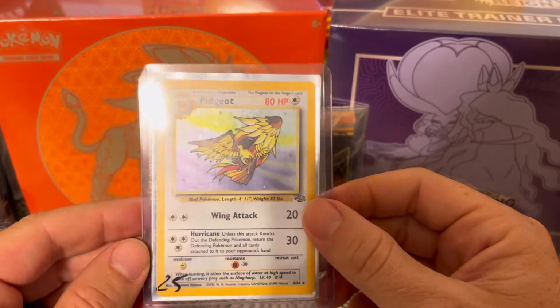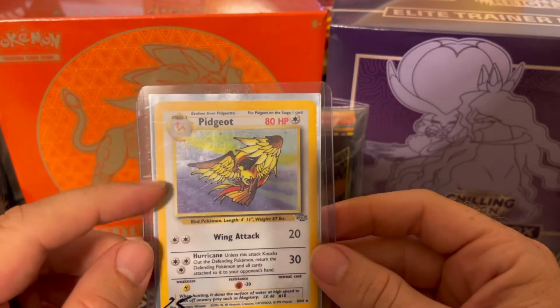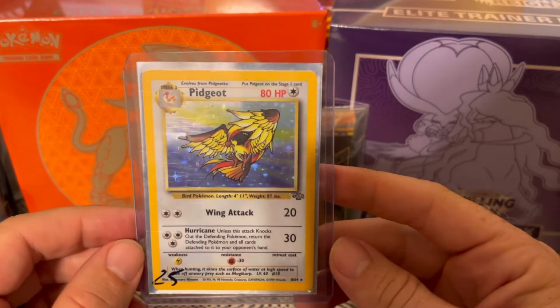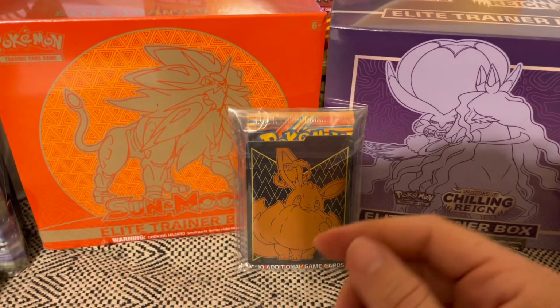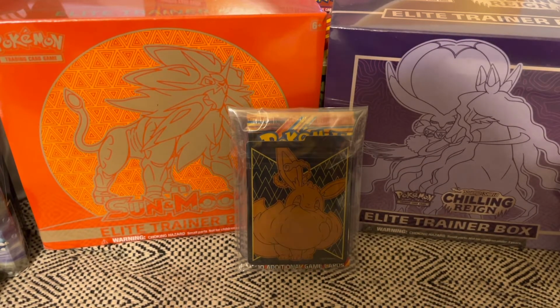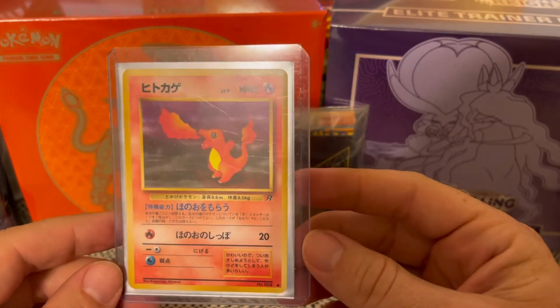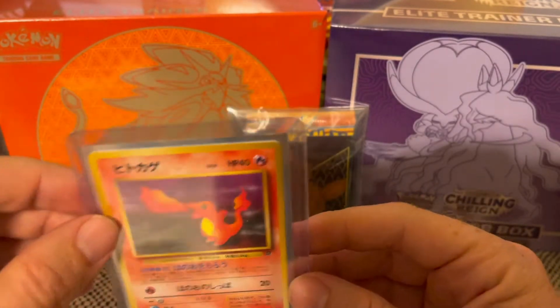Jungle Set Pidgeot. And a lot of these things that look like scratches here on this one, this card's actually in pretty good condition. That's actually scratches on the top loader. So the base set Pidgeot, Jungle Edition Pidgeot. Here we go with a Japanese Team Rocket Charmander. Love this card. Love this card there.